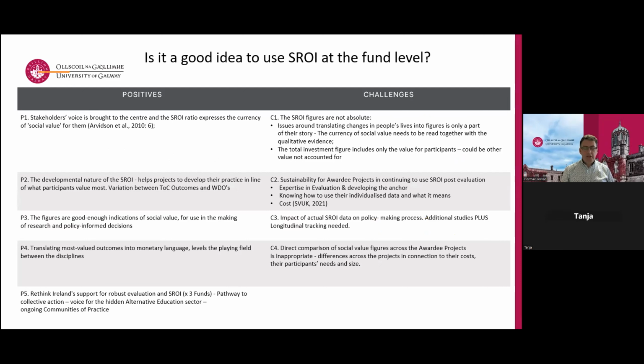So in relation to the overall thoughts on all of this, what does it actually tell us? And we'll go through this, and we can obviously pick up as we go. But Neil's question to us when we started thinking about this webinar was, is it a good idea to use SROI at the fund level?